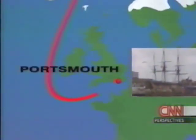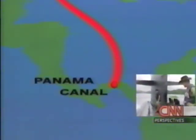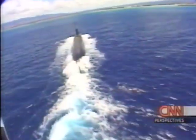The first Liberty port in England. The submarine's first underway in the Atlantic Ocean. A brief stay in Fort Lauderdale where the Cobb spends time with his family. The homecomings make every bit of it worthwhile. Through the Panama Canal. And then, 3 months after the Arctic ice, home to Hawaii.